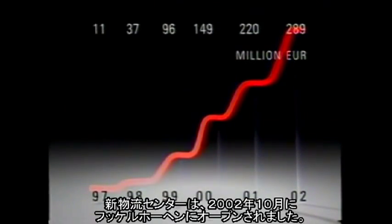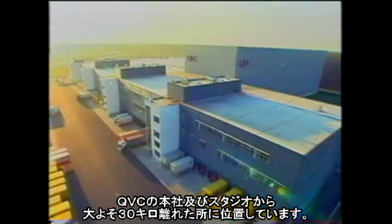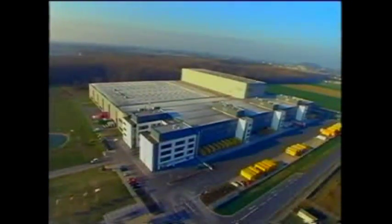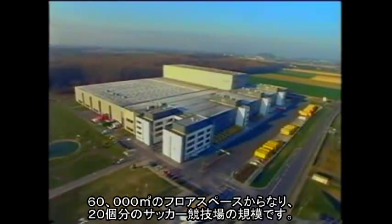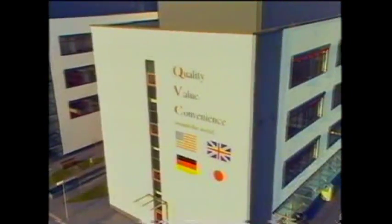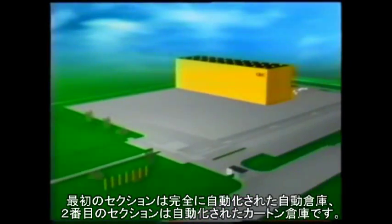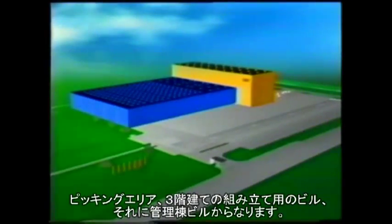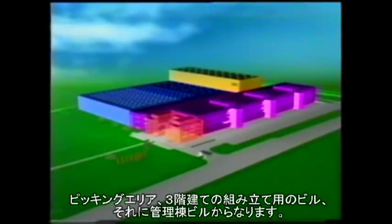The new facility, which opened in October 2002, is located in Hückelhofen, approximately 20 miles from QVC Germany's corporate headquarters and broadcasting studio in Dusseldorf. This distribution center includes over 600,000 square feet of floor space, or the size of 20 football fields. It's divided into 5 main sections: a fully automated high bay warehouse, a second section consisting of a fully automated carton warehouse and a forward picking area, a 3-story production building, and an administration building.